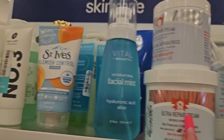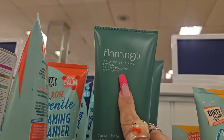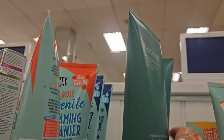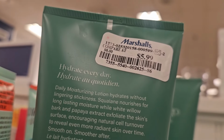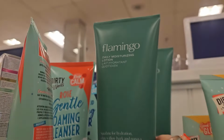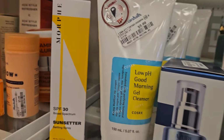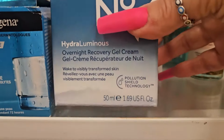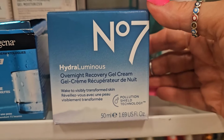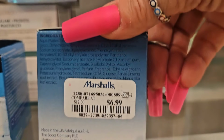They also have this huge jug. They also have the Flamingo again that I told you about. This is a daily moisturizing lotion, and it has a lot of good ingredients in it. They have it here for only $5.99. If you have not tried it, guys, try it. You're going to love it and you're going to say thank you, Liz. And they have other products here. From Neutrogena, this is an overnight recovery gel cream. This is here for $6.99.